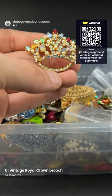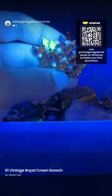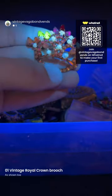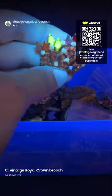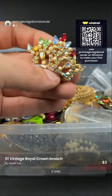Limited editions, welcome in. Of course, I'm going to double check these green rhinestones, see if we get some glow. And yes, we do. Just those two up in the corner. Some nice UV reactive rhinestones in there. And we're going to start at $3, 15 seconds.